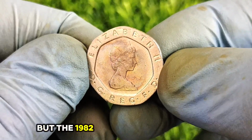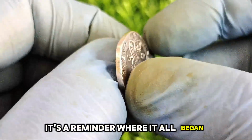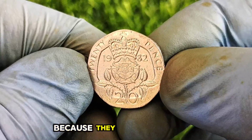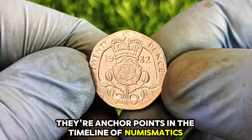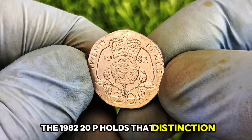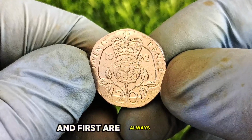But the 1982 version remains beloved. It's a reminder where it all began. Collectors often look for first-of-its-kind coins because they mark beginnings. They're anchor points in the timeline of numismatics. The 1982 20p holds that distinction. It's not just old, it's the first. And firsts are always special.